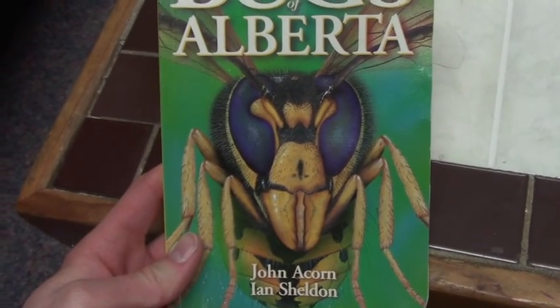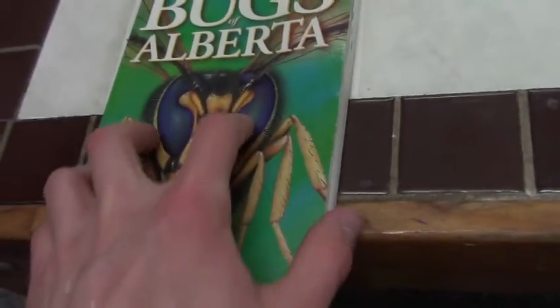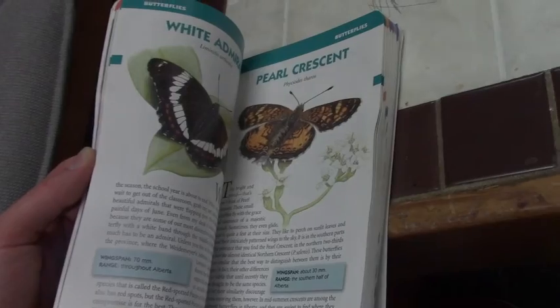This book is kind of what got it all started for me. It's called Bugs of Alberta by John Acorn, who some of us in Alberta may know as John Acorn the Nature Nut. He still lives up in Edmonton, actually. And Ian Sheldon. And these guys wrote kind of like a beginner's field guide to all of Alberta's most interesting insects. It's far from comprehensive, but it's really, really good for those of you just wanting to get the general gist of the creepy crawlies that live in our super awesome province.